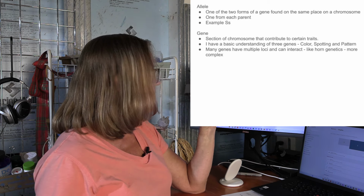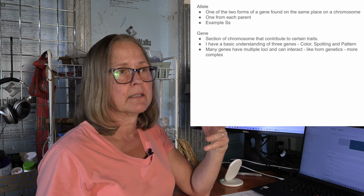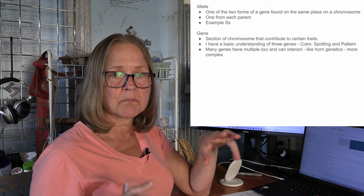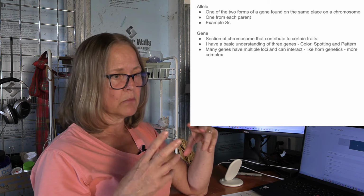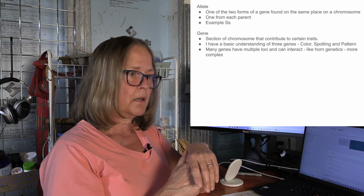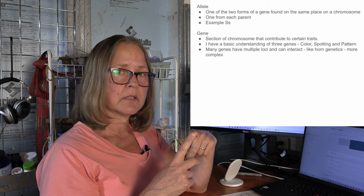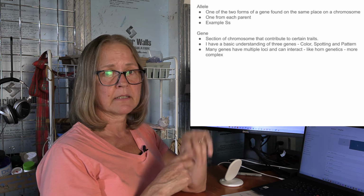A lot of genes, this is the reason why I don't understand some of them and why some of them haven't even been identified, is that it's possible there are some traits that are determined by multiple locations, multiple genes on a chromosome. So for example, hornedness has multiple places that determine what his horns are going to look like, or hers. And I know for sure there's one location where it's horned or not horned, and it's just the two alleles. And not horned is dominant. I did a slide deck on horned genetics if you want to look at that.